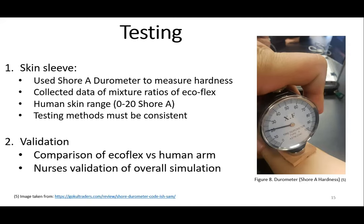And if you look at figure 8, that's actually the handheld Shore durometer, which is measuring the hardness of that skin sample, which is placed on top of a dummy arm. And just as a reminder, human skin range is about 0 to 20 Shore A, whereas our samples range between 10 to 17 Shore A.